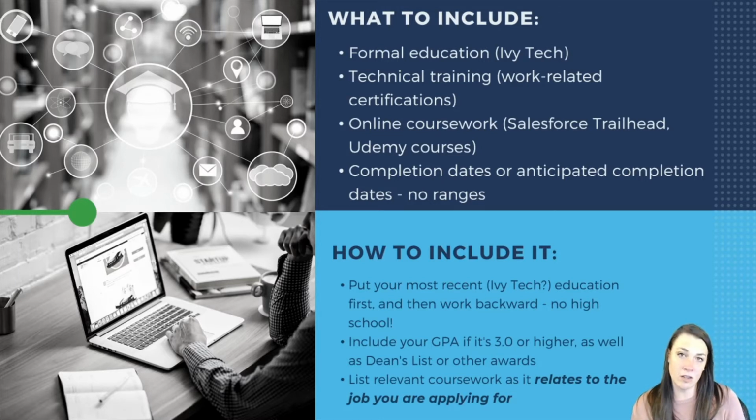Another thing to consider is that you'll need to use completion dates or anticipated completion dates for your degrees. No date ranges. Employers want to know when you're going to finish your degree or when you did finish your degree, not how long you were in school. How you format it is quite simple. You want to do it in reverse chronological order, so your most recent education first.